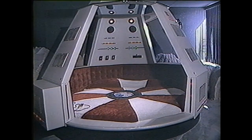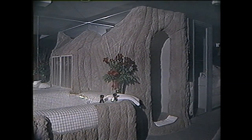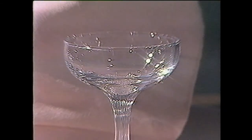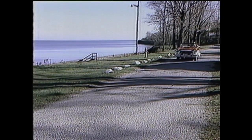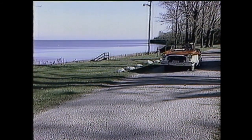And before we leave, just one more peek. This one is called the Lunar Suite, complete with a lunar module to sleep in and a view of Earth from the moon. Fantasuites, a place that brings your fantasies to life here in Indiana, just south of Indianapolis. In our next report, we'll show you a one-stop resort where you can even play golf at midnight. And best of all, it's just a one-tank trip. I'm Neil Zurcher, Newscenter 8.